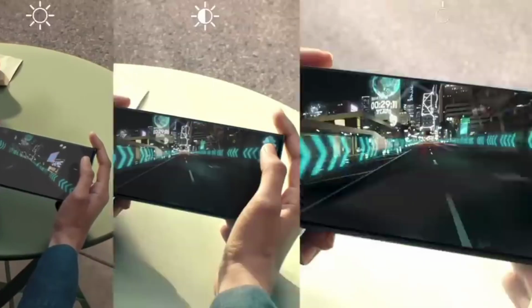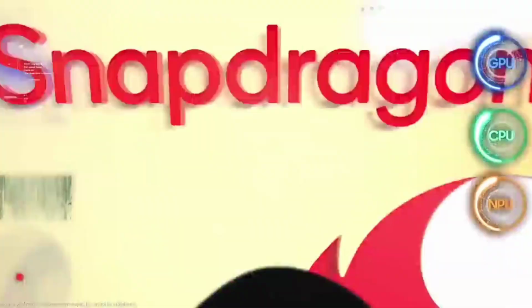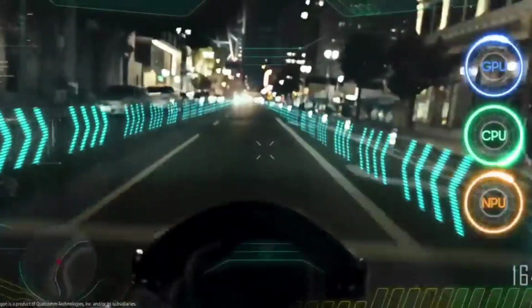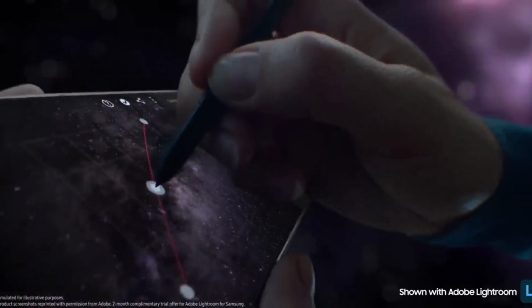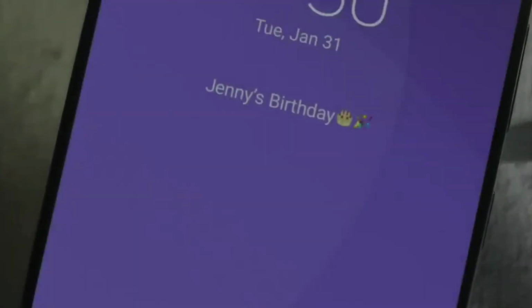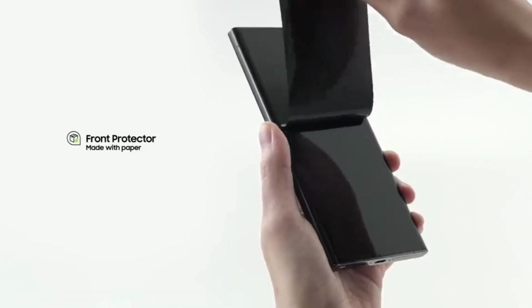Under the hood, it's rocking the Qualcomm Snapdragon 8 Gen 3 for Galaxy, a beastly 64-bit, 4nm octa-core processor clocking in at 339 GHz, 3.1 GHz, 2.9 GHz, and 2.2 GHz. Storage options? Oh, they've got you covered with 256GB, 512GB, or a whopping 1TB, paired with a hefty 12GB of RAM. Now let's talk camera tech.